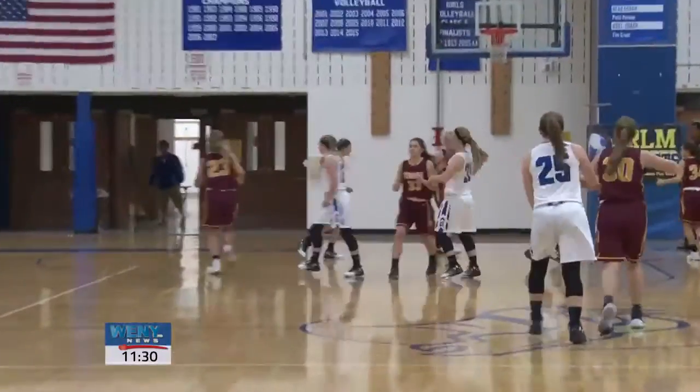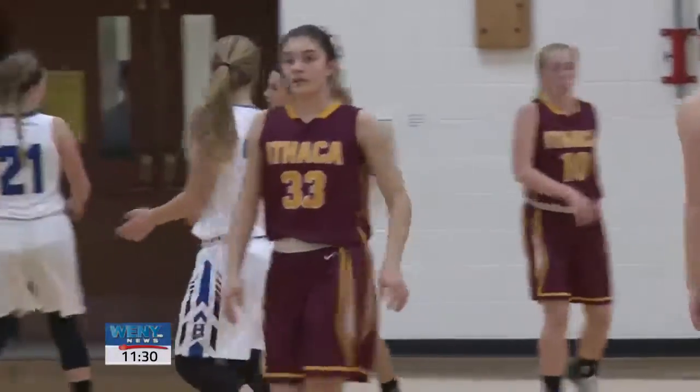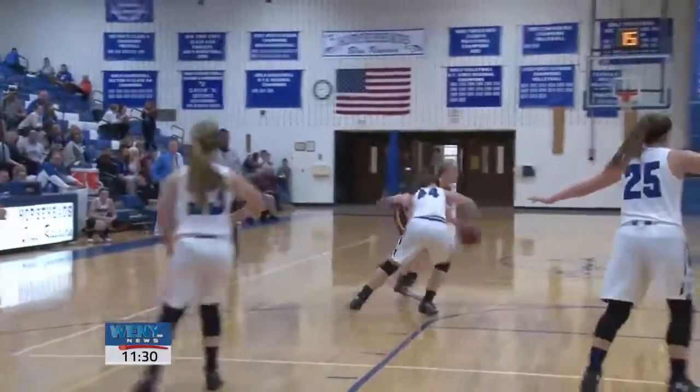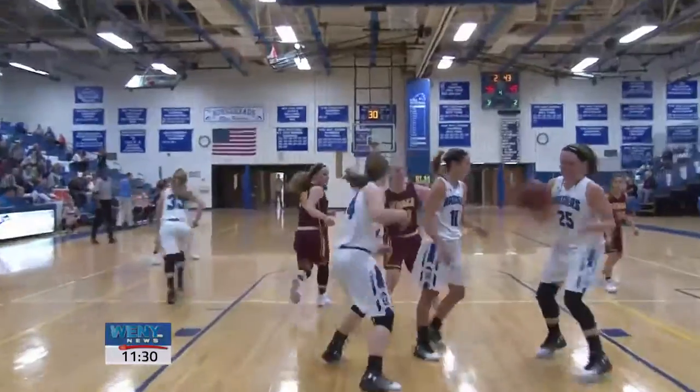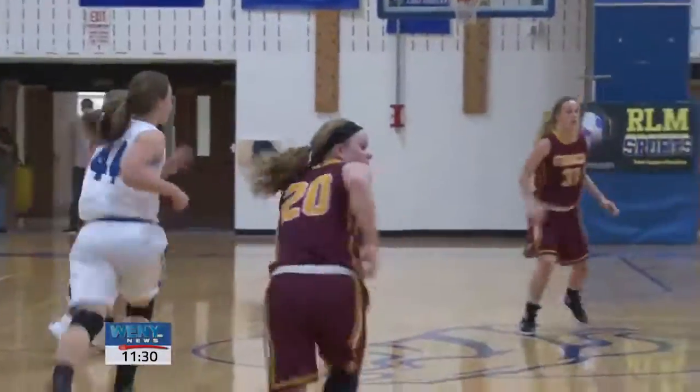That ties the game at 43-all. So we got ourselves a ball game. Exciting, but Ithaca would get its lead back. Later in the fourth, Grace Sangorski finds a cutting Sydney Trumbull for the hoop. That's some pretty basketball. Little Red back up by 5.